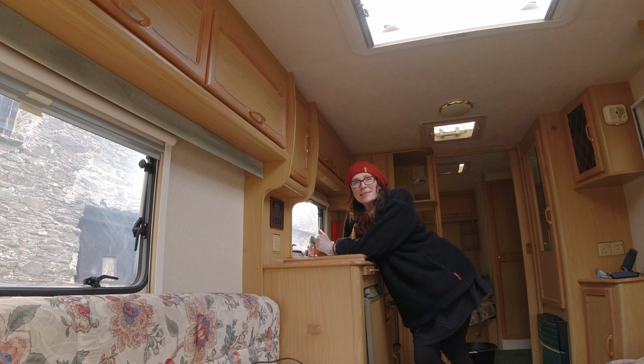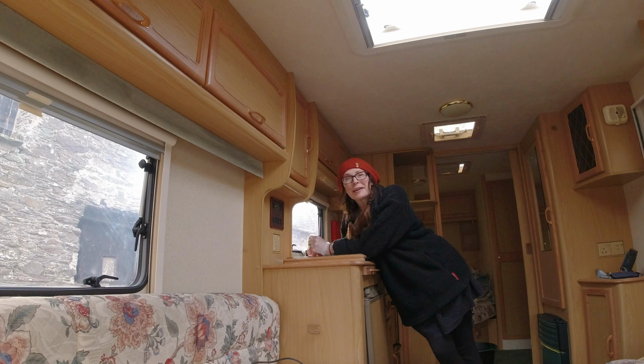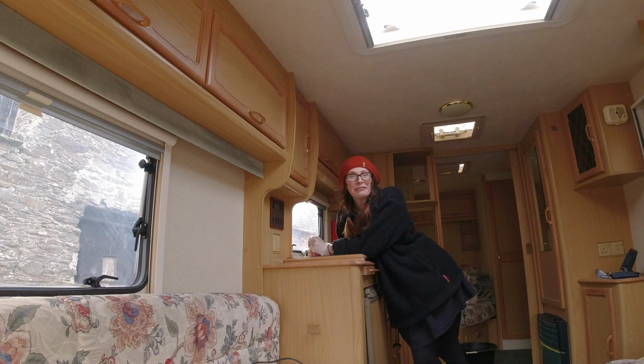So Tim's doing all the stuff on the outside and I'm doing all the stuff on the inside, which works out really well for me because I've got the gas heater on and it's really toasty warm in here. Feeling pretty good. Let's go around cleaning everything.